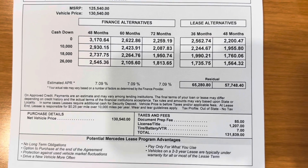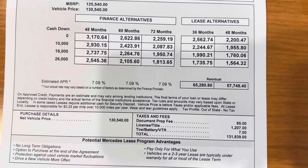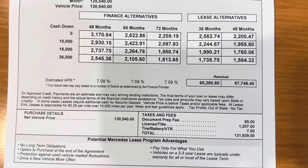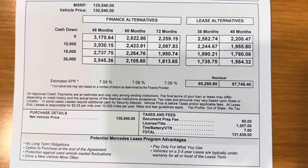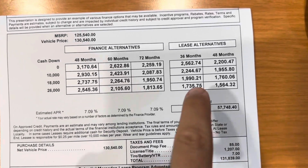If you really want a great deal with a discount and a lower money factor, electric cars are something that Mercedes-Benz pushes right now. So EQS SUV, EQS sedan, pretty much any electric car, you get a significantly lower money factor. In this case, the money factor equals about 7%.